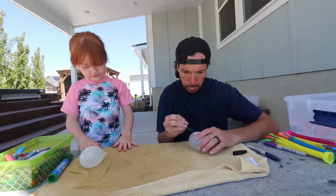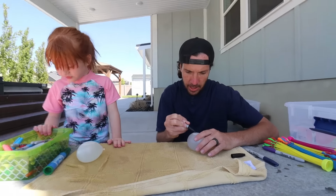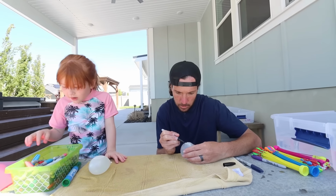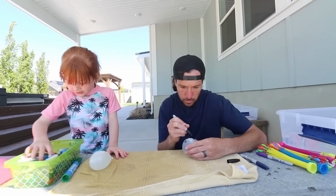Okay, so first. Hey, Adley, guess what? Your pig gave me an idea. So I'm making a cow. I'm thinking what I should make this one. Oh yeah, I remember now. Okay, where's the black?